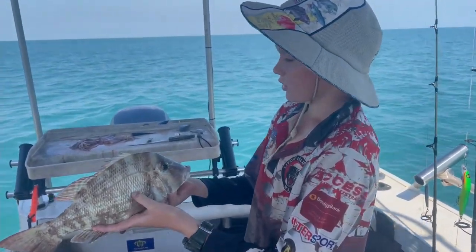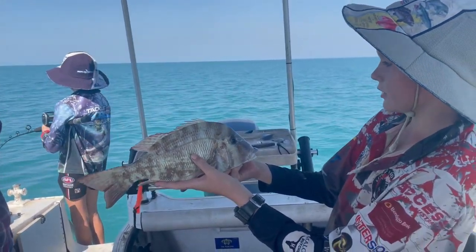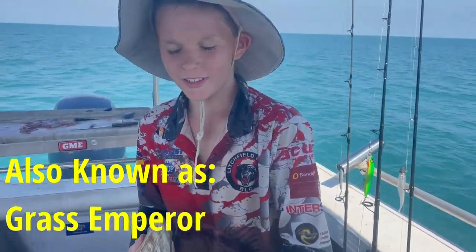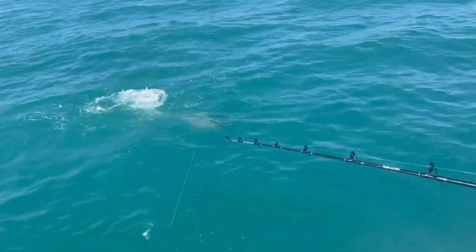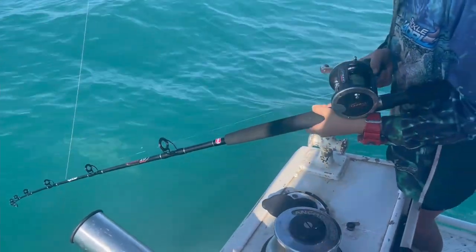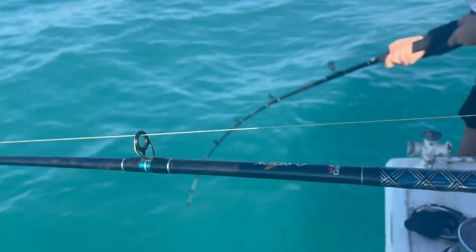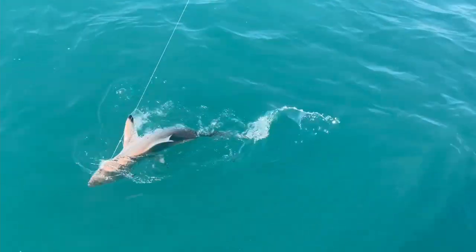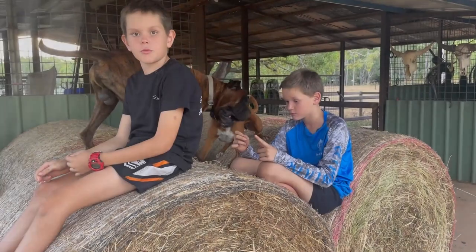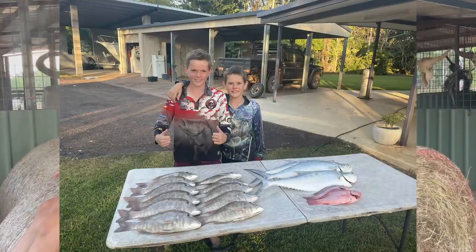Have a look at this. Awesome, just drifted along and we've hit a contour line, dropped down and I've got one. Now this fella, tricky snapper, this one is. He's gonna be our dinner. Yum. Look at that. Go, go, go. Was a pretty good session on the tricky snapper. We probably got about 13 all up.